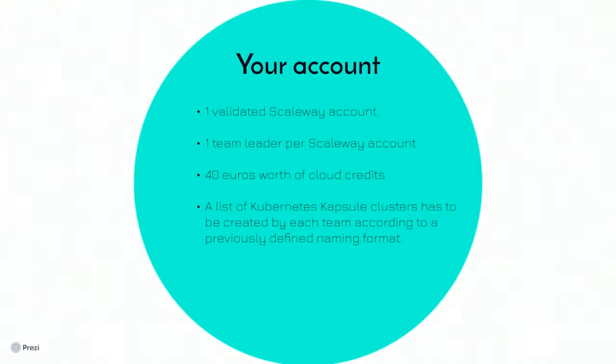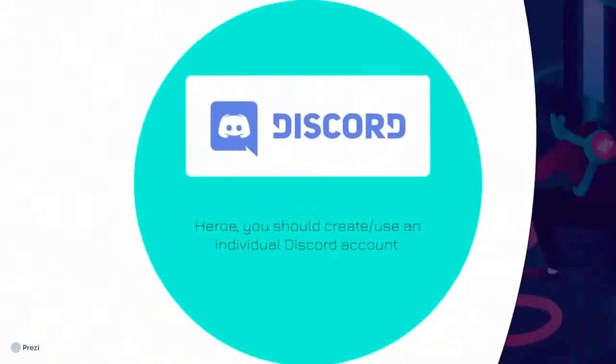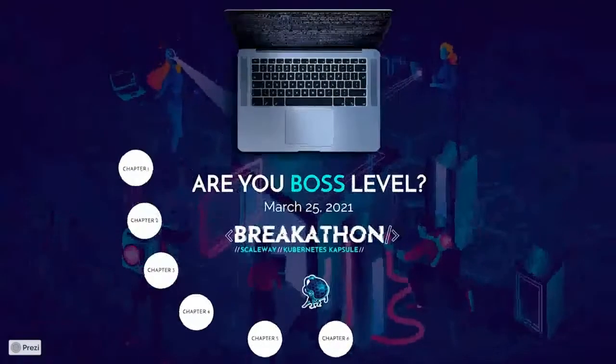€40 worth of credits will be given to the team leader of the project for the event. If you need more, please contact the organizers. A list of Kubernetes Capsule clusters has to be created by each team. You'll be guided through this process by the organizers. All the activities, information, Q&A, exchanges with mentors and partners, and content related to the challenges will all be transmitted via the event's Discord. Join the Breakathon Discord as soon as possible, and use the same name as the one you registered with on the Eventbrite page.